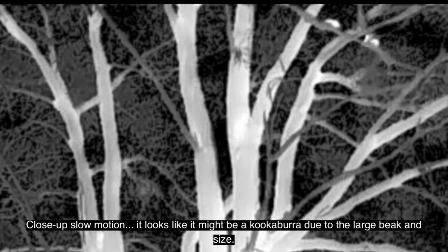As you can see, it appears to be stalking the roosting bird. And it attacks it. The bird flies off. Here's a close-up in slow motion. It looks like the bird might be a kookaburra due to the large beak and its size.